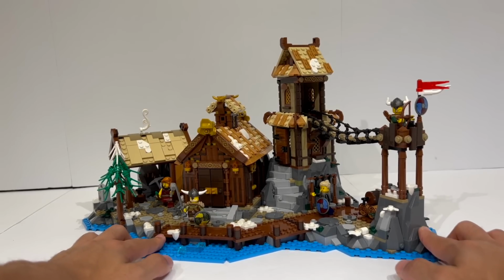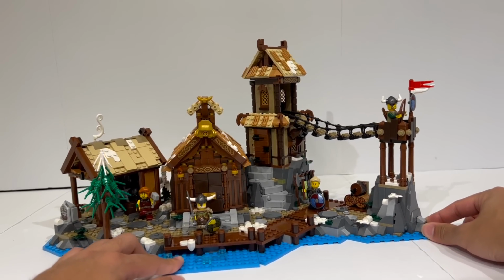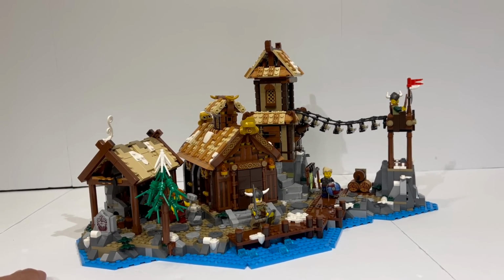And now that it's in my hands, I'm like, yeah, this is really cool, really great. But I don't know. I feel like maybe it could have been a little bit bigger, maybe even a little bit more extravagant, but it is still a really fantastic set, and is easily one of my favorite LEGO Ideas sets. I mean, LEGO Ideas always hits it out of the park, and this is absolutely fantastic.